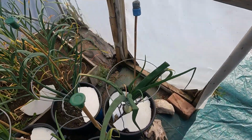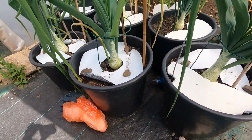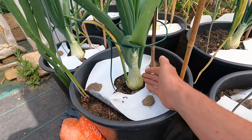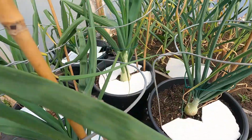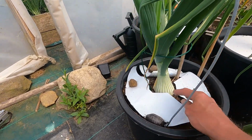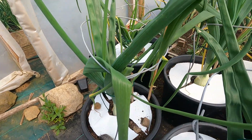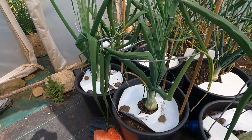And then the giant onions, not looking too bad considering they're only in tiny pots. They're starting to bulb a little bit. I'll show you those. I think that's the biggest one over there. Well, this one is in the smallest pot, and that's starting to bulb. Oh, I've got some nice leaves on, so plenty of time for them to grow.